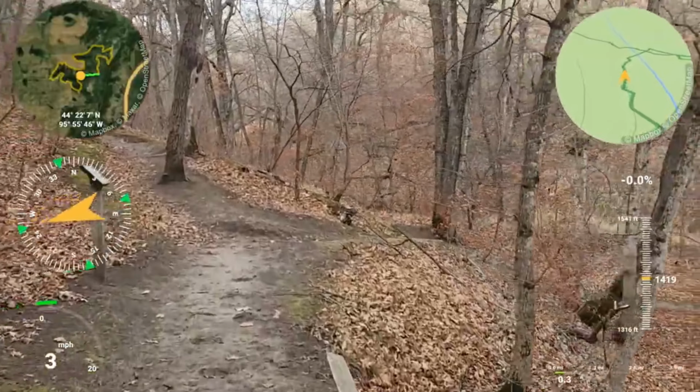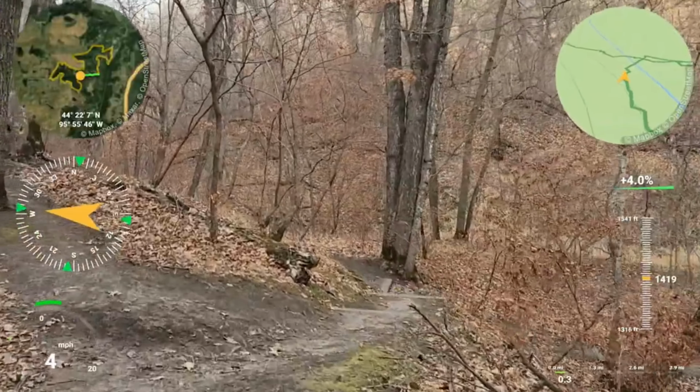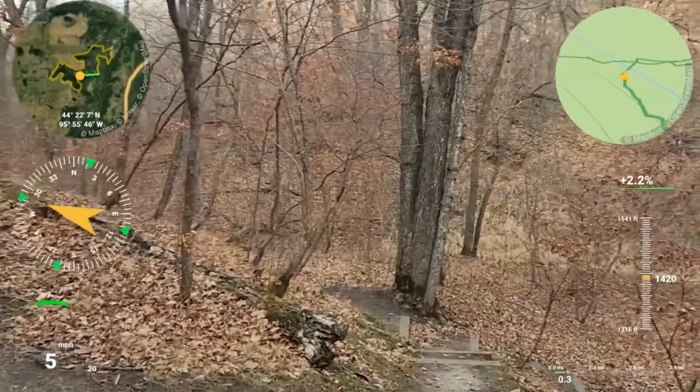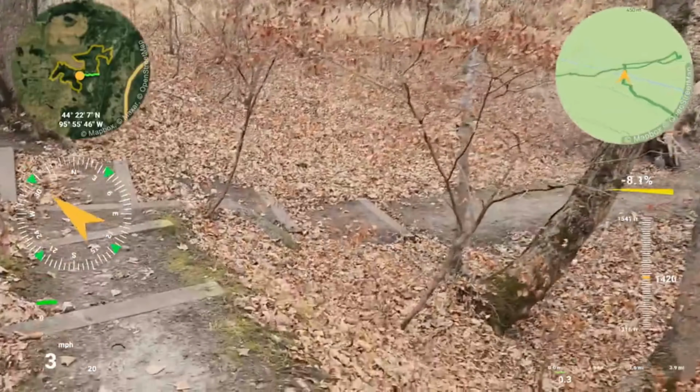N44 21.352, W95 55.189 for those who like the numbers. Right. And it's open 8 a.m. to 10 p.m. daily, standard park hours mostly. And fees. Yep, $7 for a daily permit, or you can get an annual one for $35. And they definitely have maps available there. Always grab a map. Good advice.